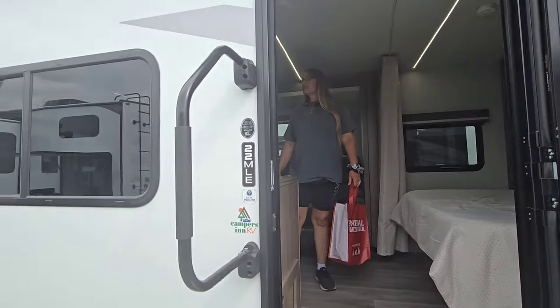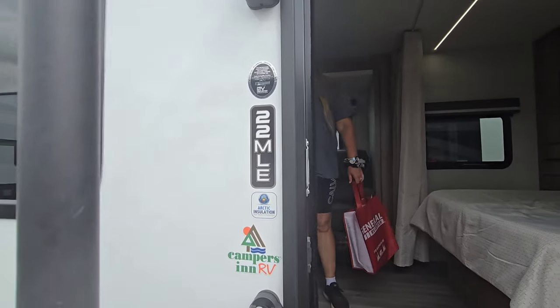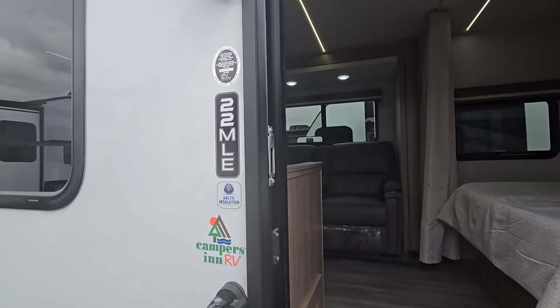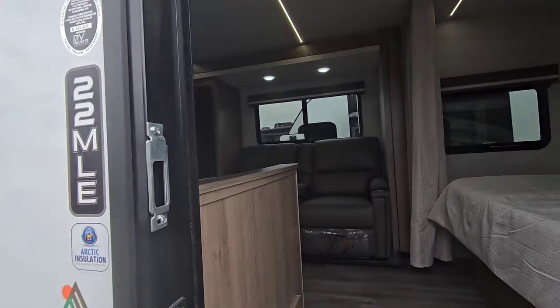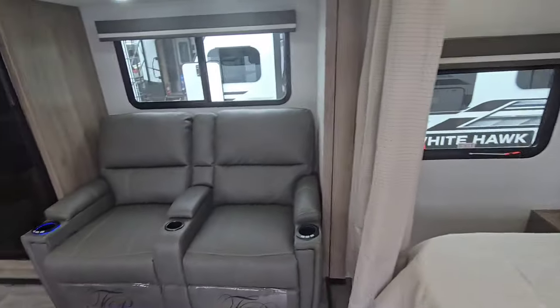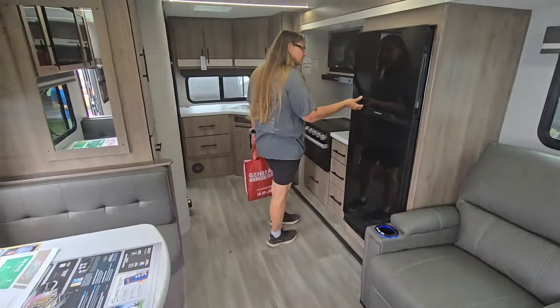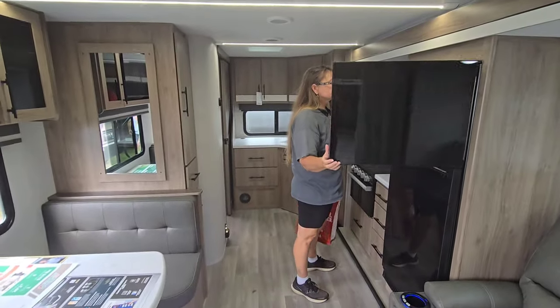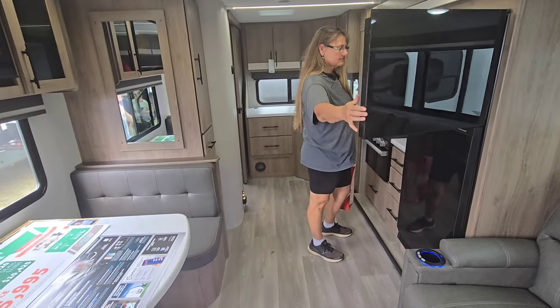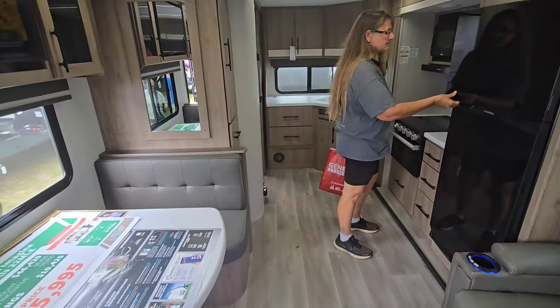So here's our 22 MLE Grand Design bumper pole. Usually the 22 indicates your length, so it's a 22 foot travel trailer. Opens up right into a bedroom, living room, and your kitchen are all kind of in one living area. But it is a nice large use of space. You're not wasting any space with a hallway or an overhead loft.